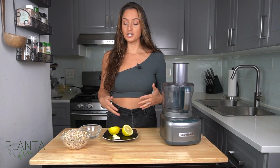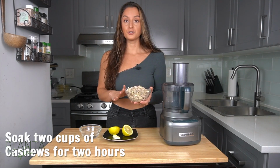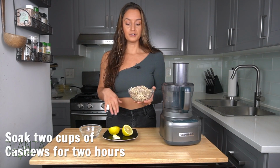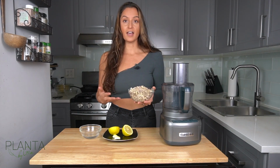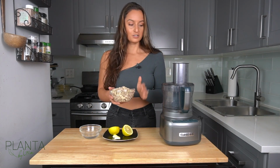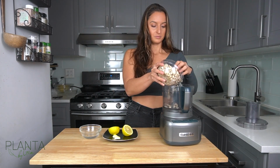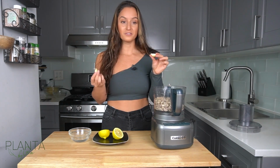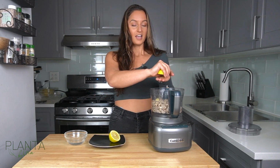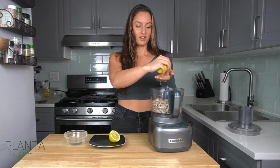When you make the ricotta cheese, first you're going to be needing to soak about 2 cups of cashews in warm water for probably about 2 hours. What this does is it softens the cashews and makes it much easier to blend up. So now we're just going to be adding 2 cups of cashews into a food processor, 2 cloves of garlic, 2 teaspoons of fresh lemon juice. And you want to squeeze it through your fingers so none of the seeds go into the food processor.